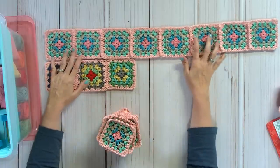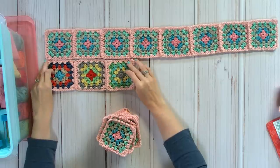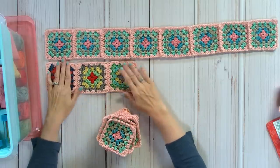So I tend to, if I'm unsure, so for example, I'm not new at crochet. I started crocheting when I was 5, but I just don't do it regularly. I just copy what someone else does, give them credit, and it works. So you can either do the ridge on the front or on the back.